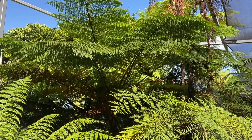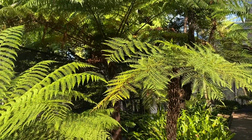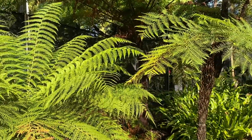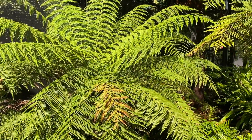It's very adaptable and therefore successful in the home garden. It gives instant rainforest appeal. But beware, in Western Australia, it has escaped into the wild, and in Hawaii, it is even edging out the local tree ferns.